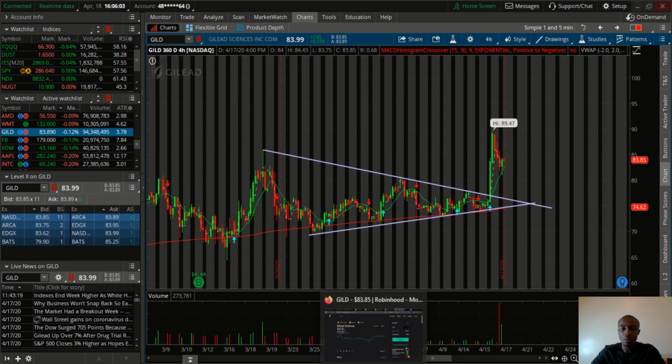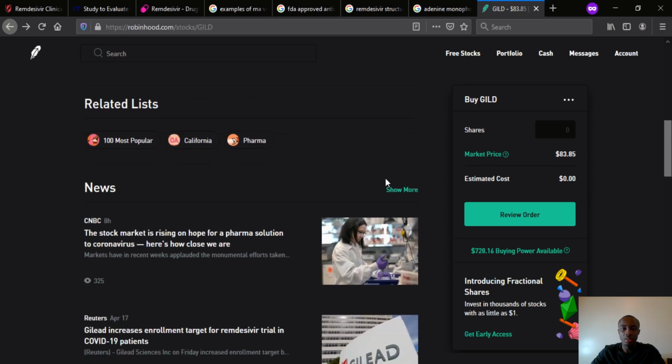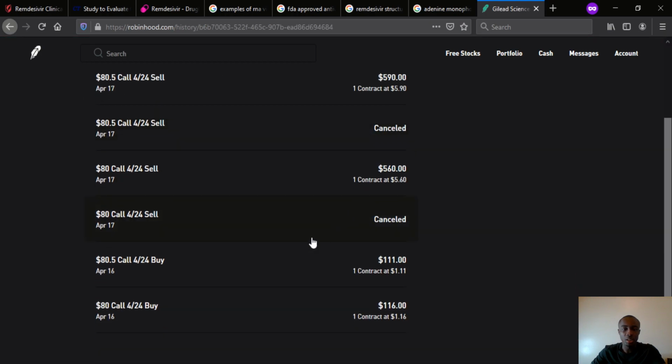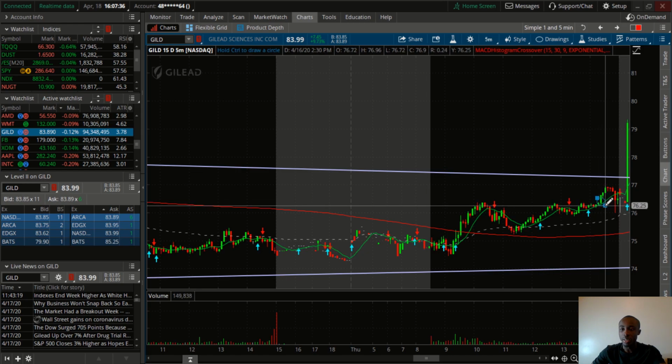Now, if you go on the Robinhood account, because that's what I use, again, this is Gilead, and we go down to the history, and let me click on show more. The way I approached this trade was by buying 2 call options that expired next week. I bought the first call on Thursday at exactly 2:23 p.m. for $116. I got in this candle right here.